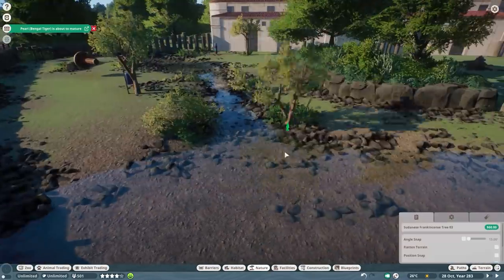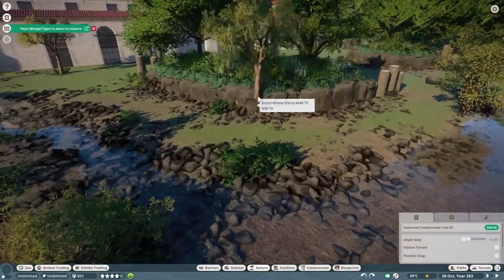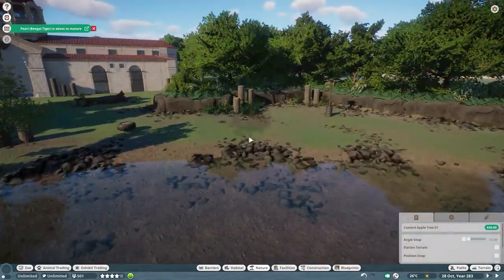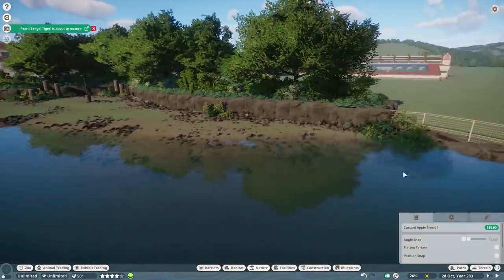But we're already reaching the end of the video, so please do let me know in the comments down below what you guys think of this new African elephant outdoor section in our city zoo.